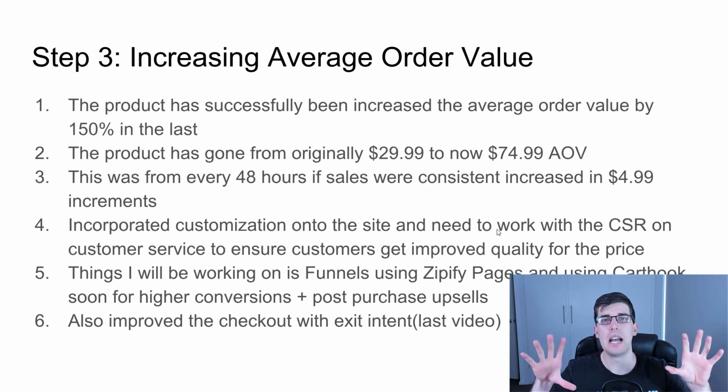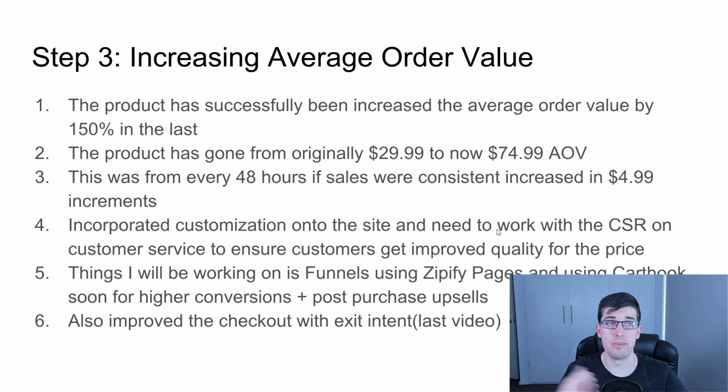Step 3, increasing average order value. I'm actually not sure if that number is correct, but the product has successfully increased average order value by 150%. That should be in the last 2 weeks. Sorry, the product has gone from originally $29.99 to $74.99, as of the day of recording this, which is Friday the 22nd of March.